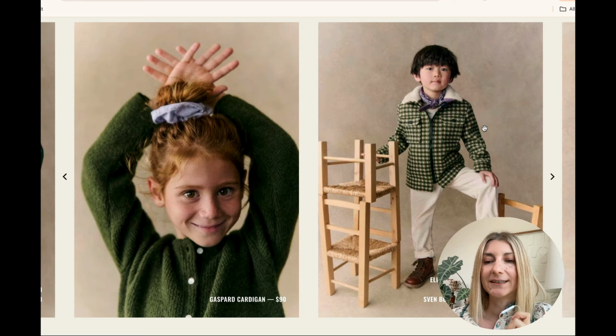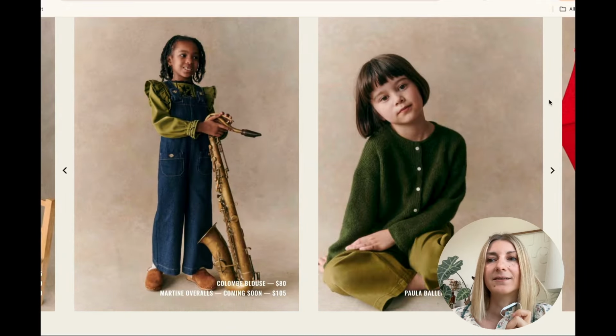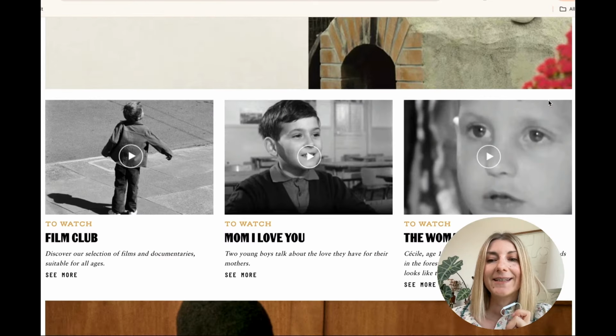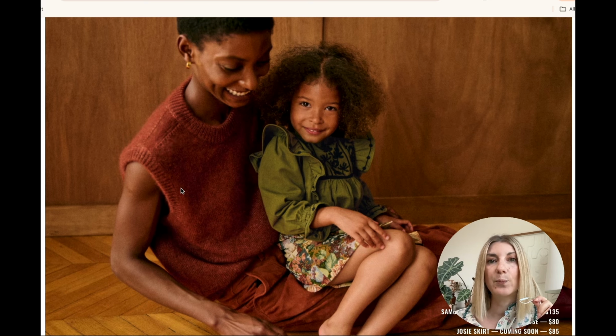Here is a better look at this jacket. It is so good. Please, Cezanne, make us an adult version. Moving down, more lifestyle content. We are seeing that there will be an adult Samuel jumper in this kind of brick color, very beautiful color.